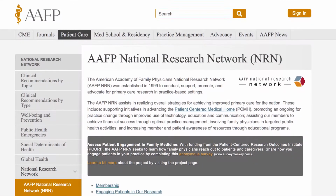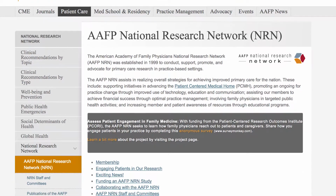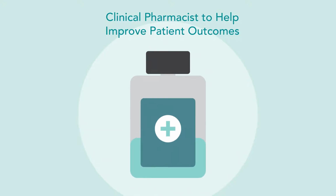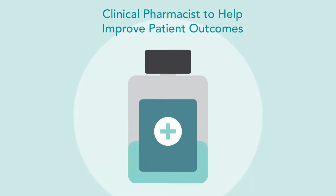So part of that in running a residency clinic is to try to get them research experience. That's what we're talking about today. We had an opportunity to become involved with the National Research Network, which is affiliated with the American Academy of Family Physicians, so a big outfit. They have an ongoing study that we were selected to be a part of, one of 44 sites, and that is to be involved in placing a clinical pharmacist to study how that can help improve patient outcomes.